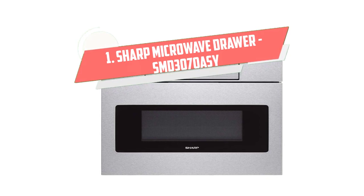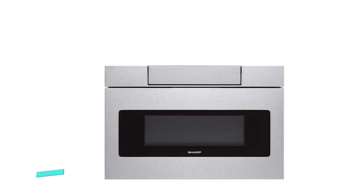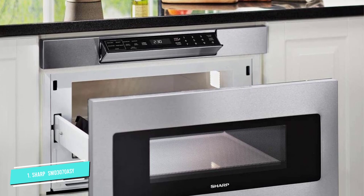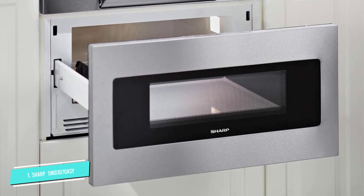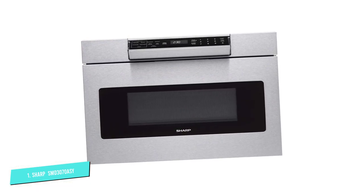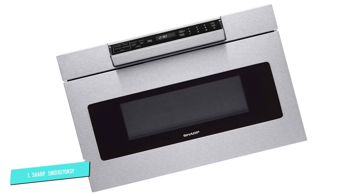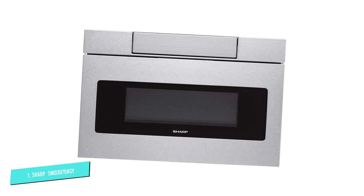Number 1. Sharp SMD3070ASY. No, you're not experiencing a deja vu. This is indeed another microwave drawer from Sharp, but it's more of an expensive version of the model reviewed above. Does the higher price point mean that this model is more capable? Well, yes and no. This is not the absolute best microwave drawer out there, that's a fact, but it's surely the best product for the money and an excellent choice for those on a budget.